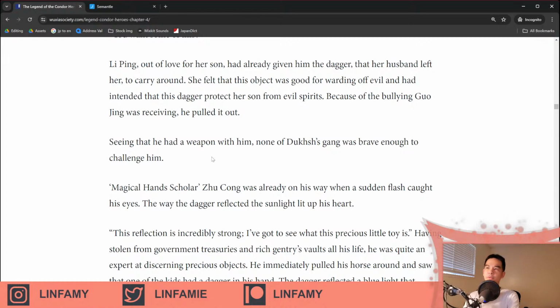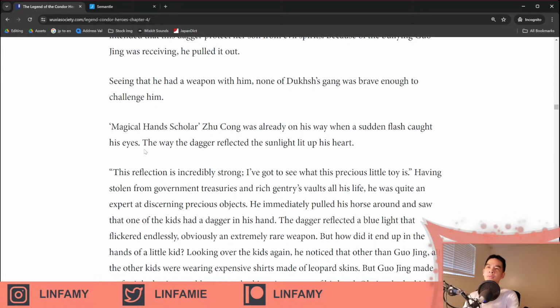Seeing that he had a weapon with him, none of Duksh's gang was brave enough to challenge him. Magical Hands scholar Zhu Tong was already on his way when a sudden flash caught his eyes. The way the dagger reflected the sunlight lit up his heart.